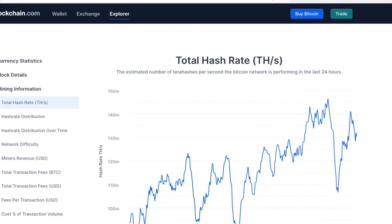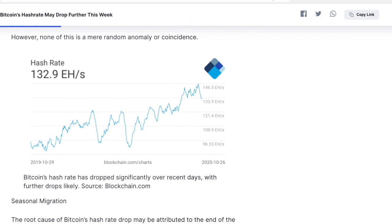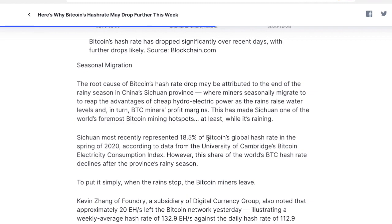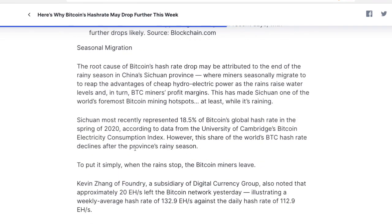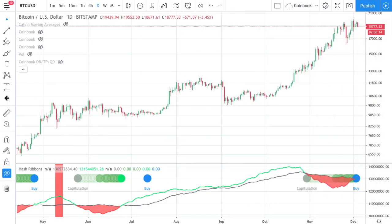But because it had more to do with this rainy season or the migration of miners being moved, there's a bunch of information here, but it's just saying that they had to turn off their miners for a period of time, and it dropped the hash rate by a lot. So that said, this drop right here was not capitulation. It was miners having to turn off their machines for economic or for political reasons, whatever it was, the rainy season. And while this is off, it makes it look like capitulation.